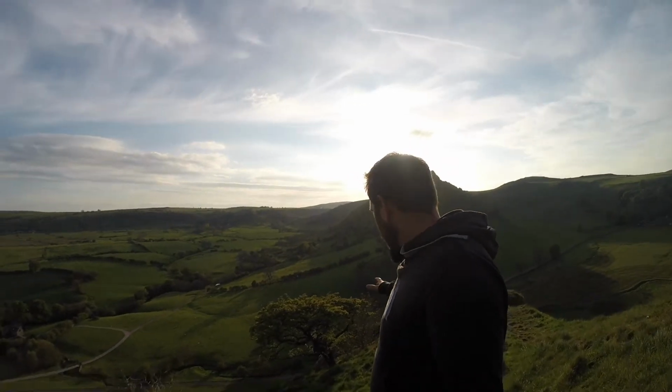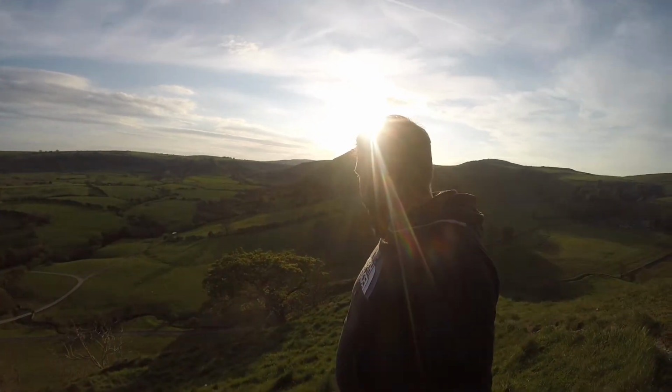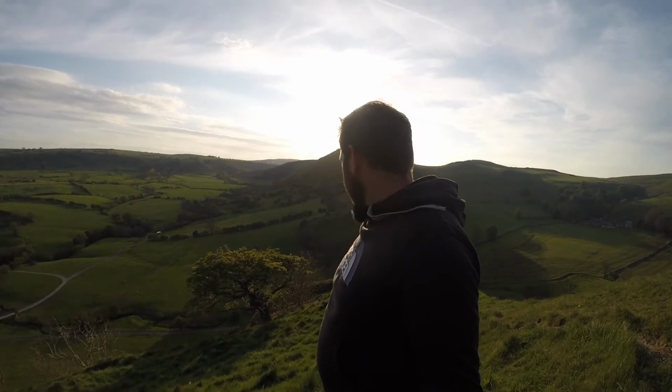Just to the right of me, we've got this really nice hawthorn tree, which is a little bit windswept. So that's going to be a really nice foreground interest. And then we've got Chrome Hill in the background, which we'll have as our focal point. So I'm just waiting for that sun to set, and so we'll get some really nice colors in that sky.